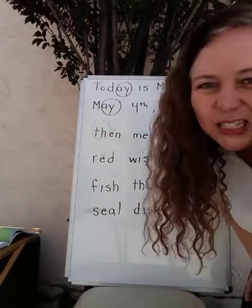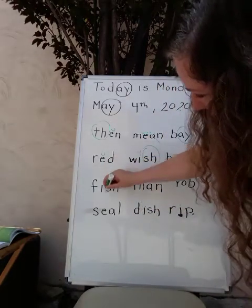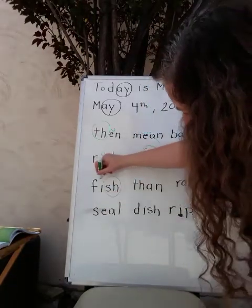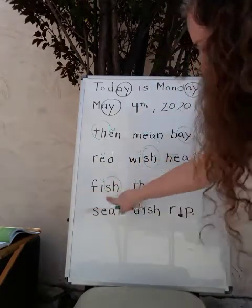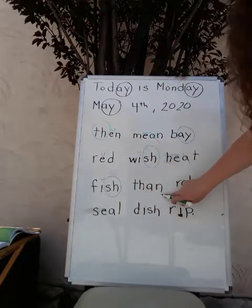Okay, next word, down here. Do you see a special sound? I see it. It's the S and the H. Makes a sound, shh, shh. And this word has one vowel, so we're going to mark it with a happy face. So this says fish. Fish.